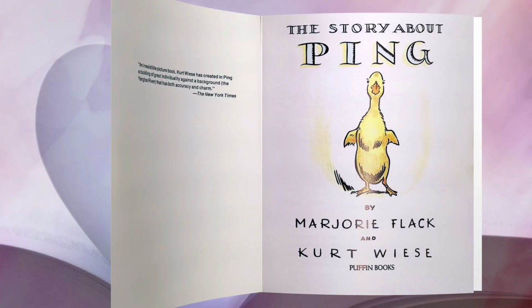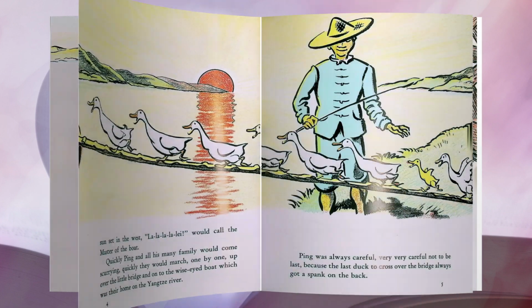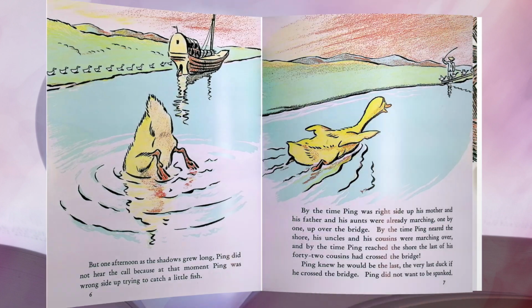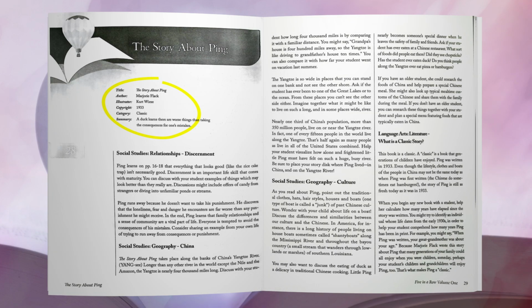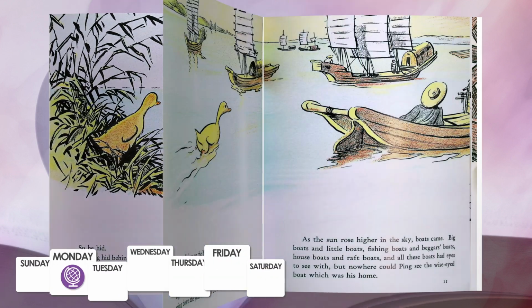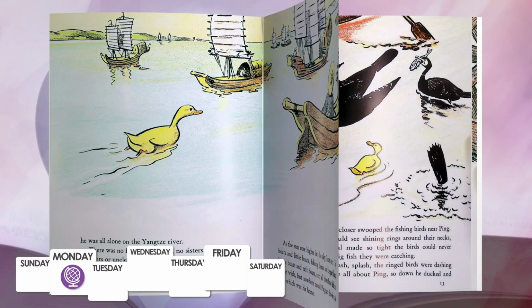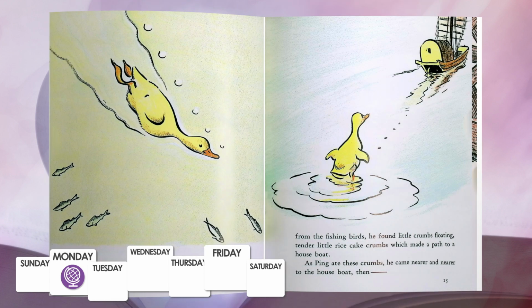The first story in Volume 1 is The Story About Ping by Marjorie Flack. This classic story has a copyright of 1933. The first page gives you information about the story as well as a brief summary. After you sit down and read the story with your child on the first day, talk about where the story takes place. If your child doesn't remember, you can look back at the story together.